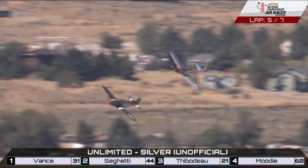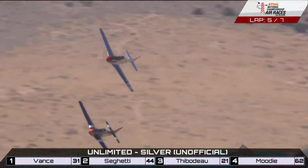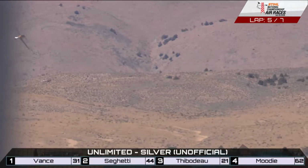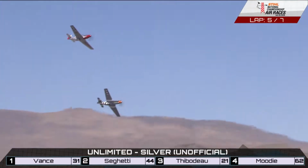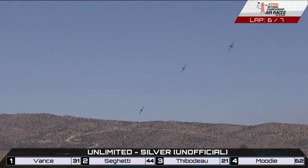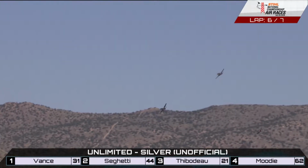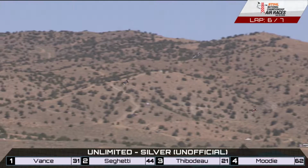Race 31, Dan Vance. Out of the Valley of Speed, past the final pylons, making the turn toward the home pylon. Oh man, looks like Blondie's making her move. It is on here in the desert. And Tom Nightingale has gotten the Crusader on the Valley of Speed. Lap number 6. Not much time left.